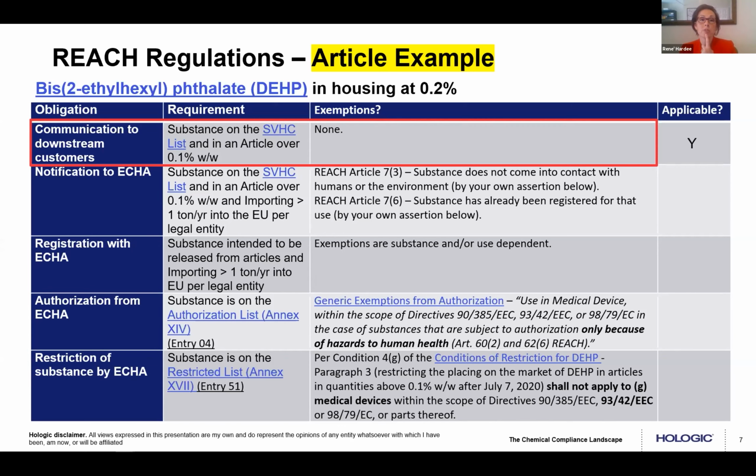So we do have an obligation to communicate that information to downstream customers. Downstream customers are a specific definition within this regulation, and it really applies not to direct consumers, but to anybody else that's in the supply chain in the EU. So if they're in the EU, buying from you, perhaps as a distributor, you have an obligation to communicate to the downstream users that this substance is in your device.